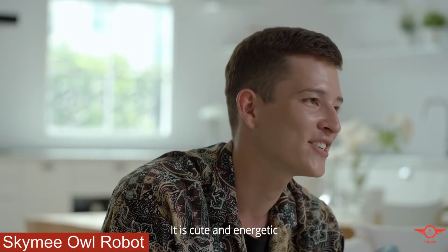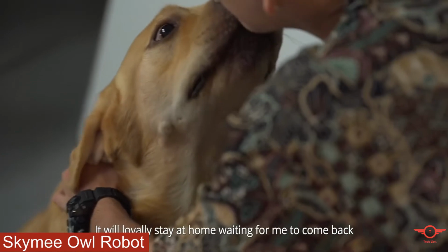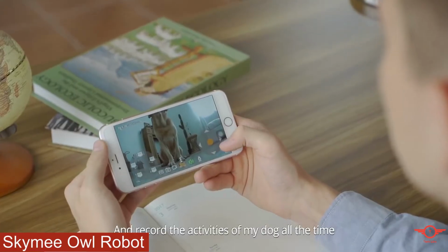I love my dog so much. It is cute and energetic. Even when I can't accompany it because of the heavy work, it will loyally stay at home waiting for me to come back. Owl Robot can help me monitor and record the activities of my dog all the time.